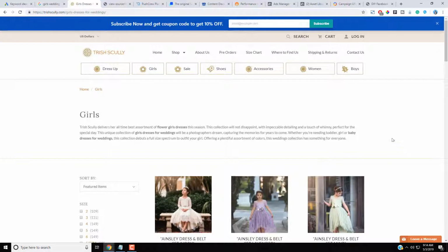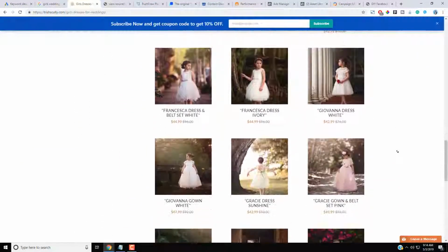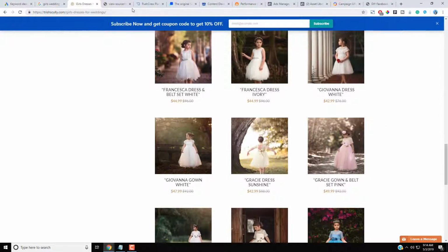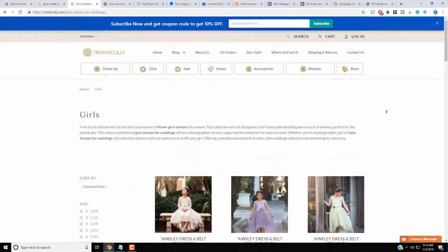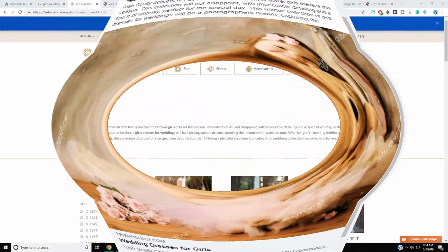Okay, now the women go through here and they start looking at pictures. Oh, I love this for my little wedding dress, for my little girl or whatever. Okay, then the person never purchases. They go away, and then they're on Facebook, screwing around like everybody, right? And then TrishScully.com shows a Facebook remarketing ad in someone's Facebook feed. They click the button.